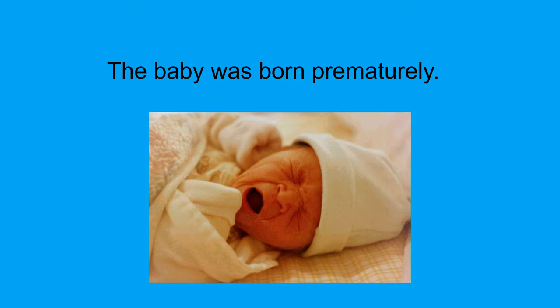So the baby was born prematurely. Which word in there? It is just an adverb. It's just one word in there. Tells me about the baby's birth. Prematurely.